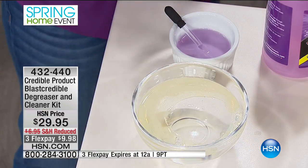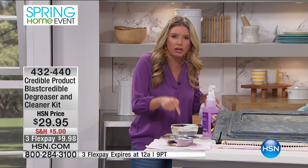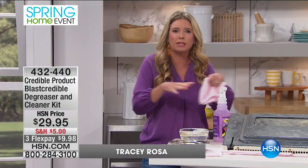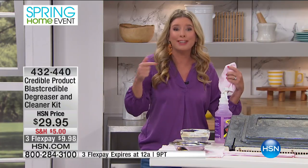Other than that, it actually cut and mixed oil and water. So I wanted to show you, this is motor oil, the worst of the worst, the thickest, the biggest mess out there. Literally, Blast Credible blew it to pieces. And I didn't have to do anything. It just is in water and it's pulverized the grease. So I'm all about cleaning smart, not hard.